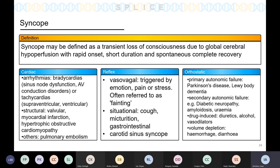And then your cardiac syncope, so things like arrhythmias, such as bradycardia or some AV conduction disorders. And then your structural causes, like I was talking about just now, so valvular issues or MIs. HOCM can also cause it. But reflex syncope is the most common, although orthostatic and cardiac causes have become more common as the population ages.